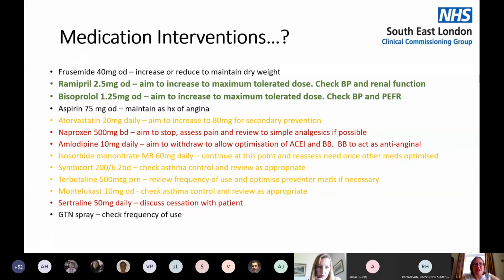Aspirin he's going to need to keep because he's got a history of angina. He's only on atorvastatin 20. Now, ideally, he should be on atorvastatin 80. So I'd be looking to see why he isn't on the optimum dose for secondary prevention. If we're going to give people these drugs, we should give them the minimum effective dose, which in secondary prevention is 80 milligrams, reducing to 40 if they don't tolerate it. So bearing in mind he's been on 20 for a while, you might be nice to him and say, can we increase it to 40 and see how he gets on before going to 80 if he tolerates it. But that's a sort of amber intervention. Not as urgent as the heart failure interventions, but something to do in the future.